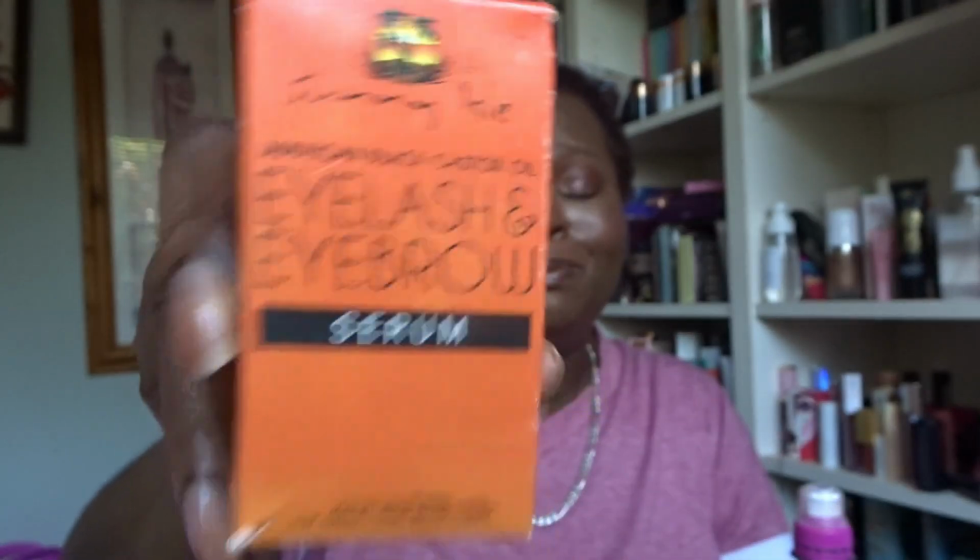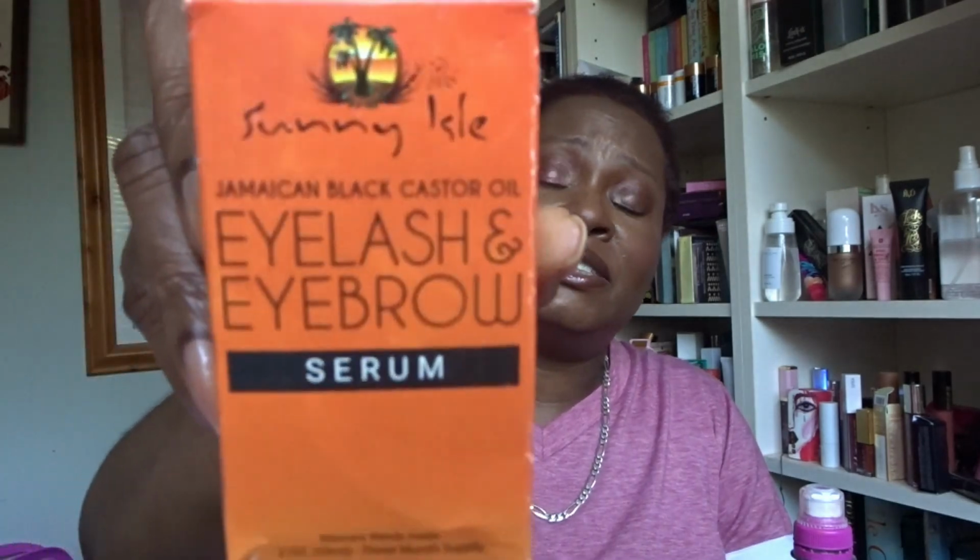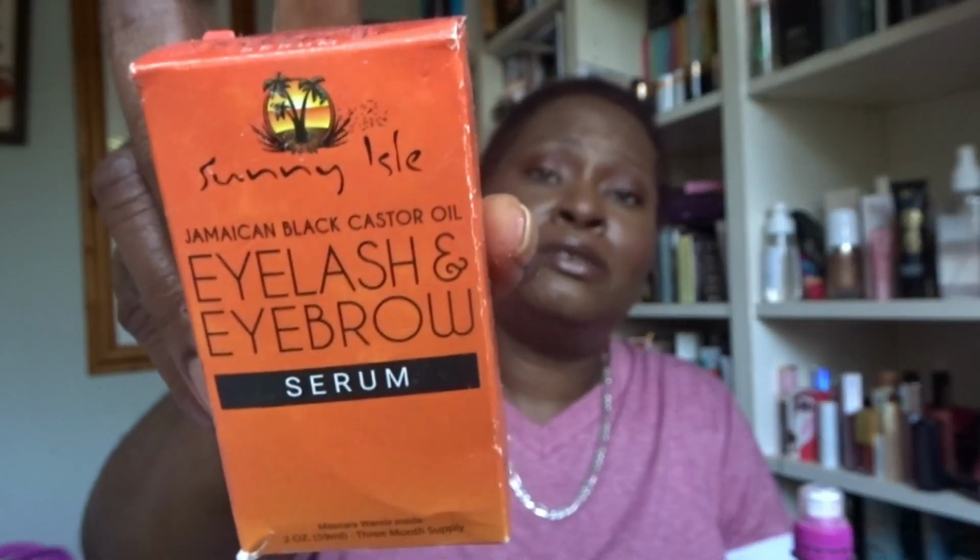This is something we got in a UK beauty box. I'm going to say Look Fantastic or Glossybox. Ages ago. This is going back years and I've just had it knocking around, so I'm throwing it away. It's just Sunny Isle Eyelash and Eyebrow Serum. Definitely got it in one of the beauty boxes. I think I might have got it in one of the other boxes that used to exist. Probably don't exist anymore, but I'm not using it. In the bin it goes.